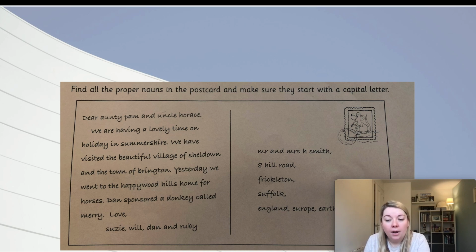And the final part of your worksheet today is to find all the proper nouns in the postcard and make sure they have a capital letter. So you need to assess this postcard and correct it for this person. Now what I'd like you to do is pause the video there and go away and do that worksheet for me, and then we will go through the answers together. So pause now.